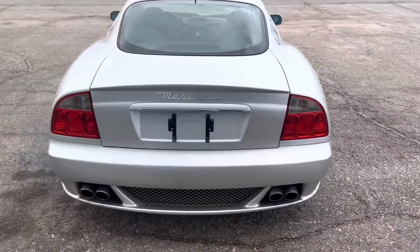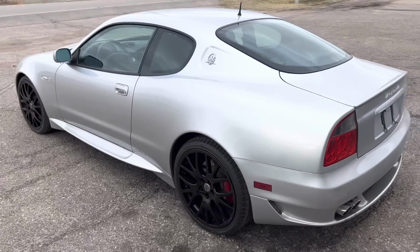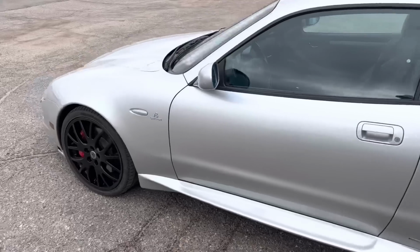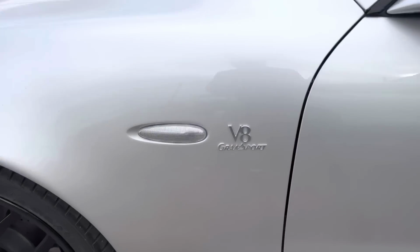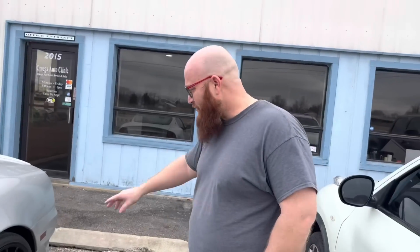Yes. Check it out. Oh, sweet. I'm excited about this, man. I've always loved these Maserati coupes. I had a Quattroporte, you know what I mean? And that was really cool. But, oh, and the Grand Sport. And then you took off those horrible wheels. It had some baller wheels on it. I put some stock ones back on that are black.